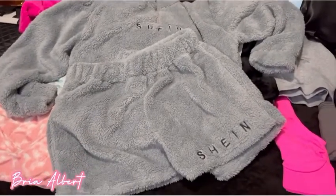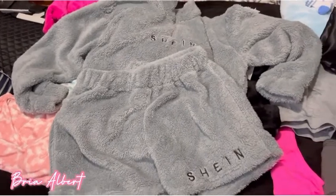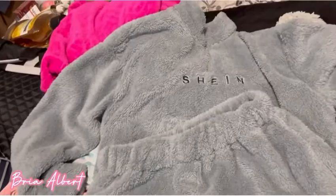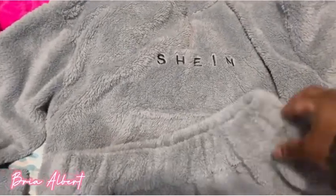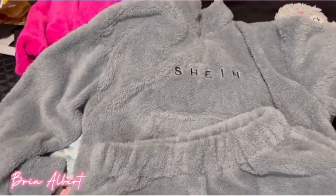Like I said, I want to be super comfortable while I'm in the hospital as well as leaving. So I opted for very comfortable and soft material clothing. But I'll definitely leave the link to this outfit below. I think it's still in stock. I'm not sure.